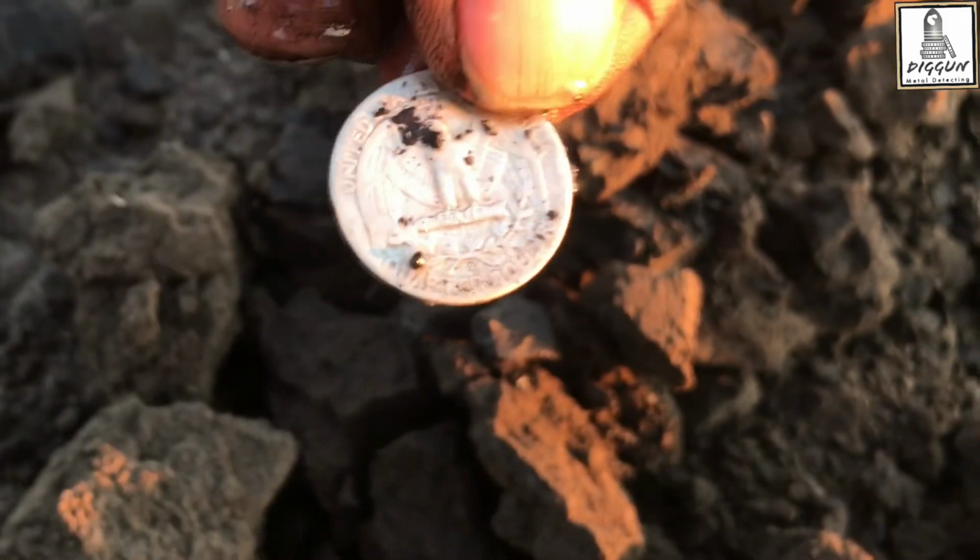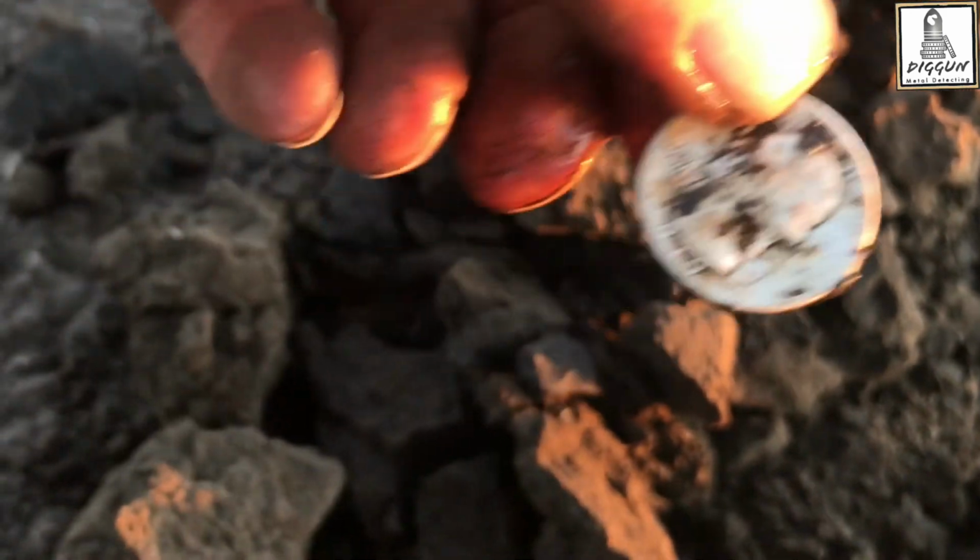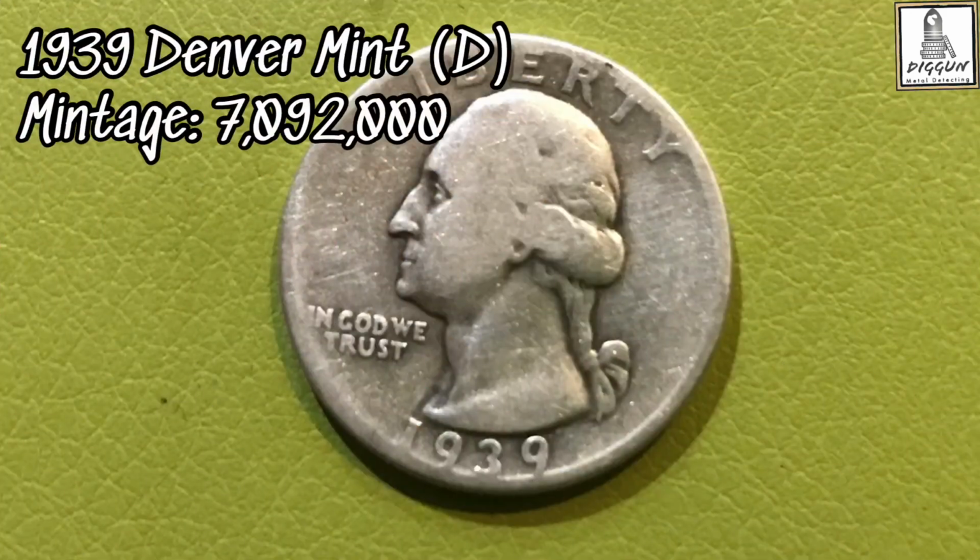So I'm thrilled. I found something today besides bottle caps. Now keep on looking, see what else we can find. We'll be back at the next hole.